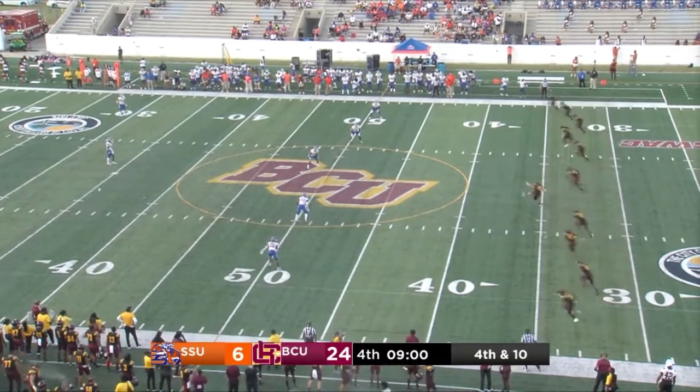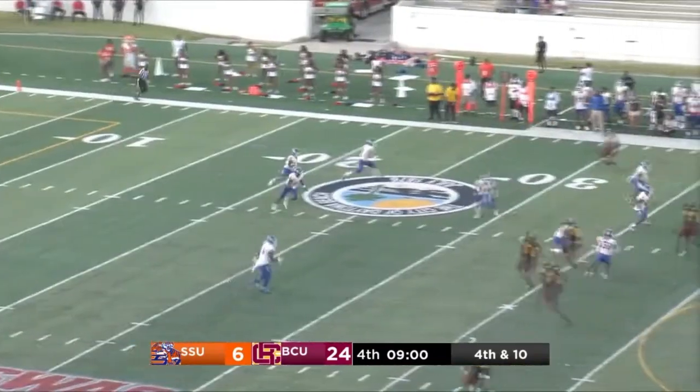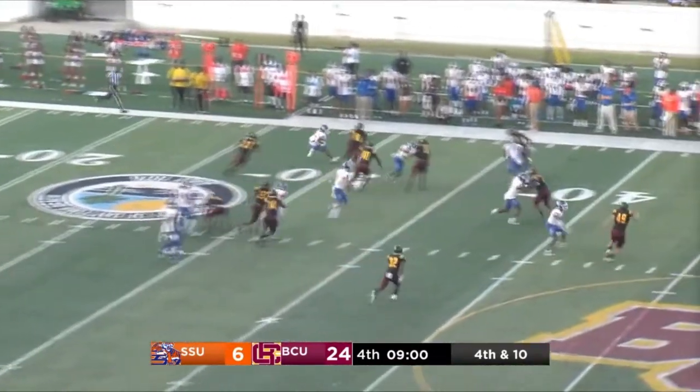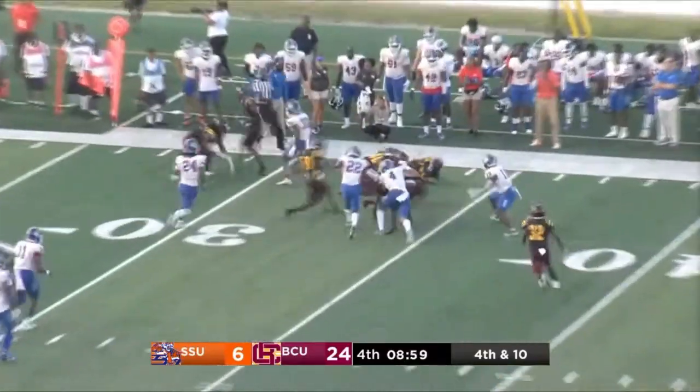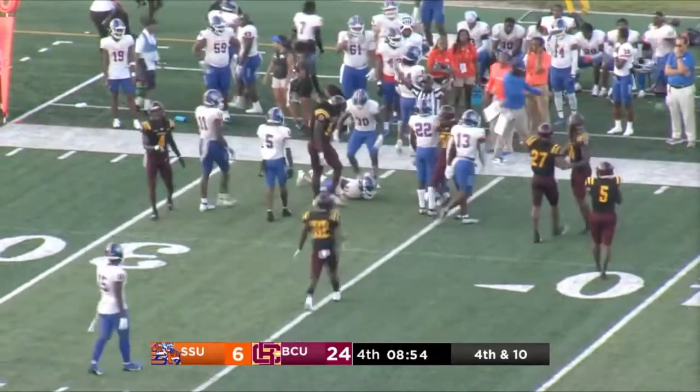He's kicking it short. It is going to be a short kick from Hector, fielded at the 20-yard line up to the 25. Left side 30 makes a man miss. 32 and tackled to the 33-yard line. Did the ball come out? The ball came out. Bethune-Cookman has it.